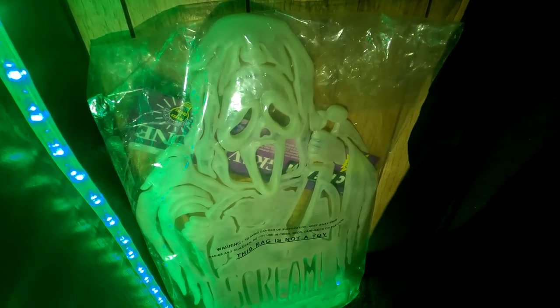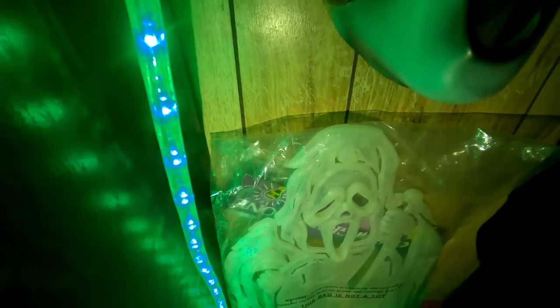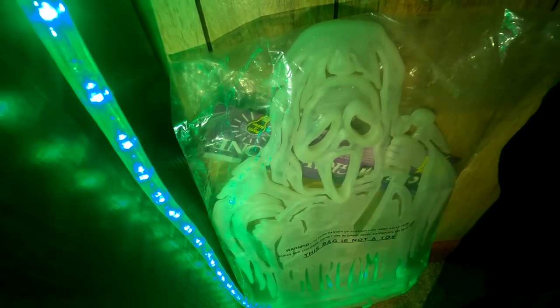And even though it's hiding in the corner here, this is an original glowing gravestone. Still sealed, kind of, sort of. The plastic is a bit beat up and the stakes have ripped through the bottom, but it's still in its original packaging and has the header tag hanging on the back there.